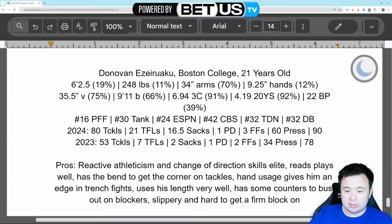Every big board that he was on had him in the first except for CBS. Walter didn't even have him. I feel like they're just a little behind the times there. They don't update as often as some of the others. And the aggregate has him as the last pick in the first round, ranked at 32 overall.